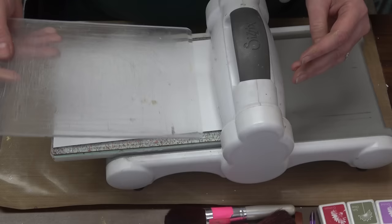Let's grab our Essentials glue pad. You're like, an Essentials glue pad, what's that? That is this, and it comes like this, and that's how it's sold, just like this. Once you have the pad, you don't have to replace the pad, but this is the glue that goes on the pad. This is like a go-to thing for me. I use it all the time.